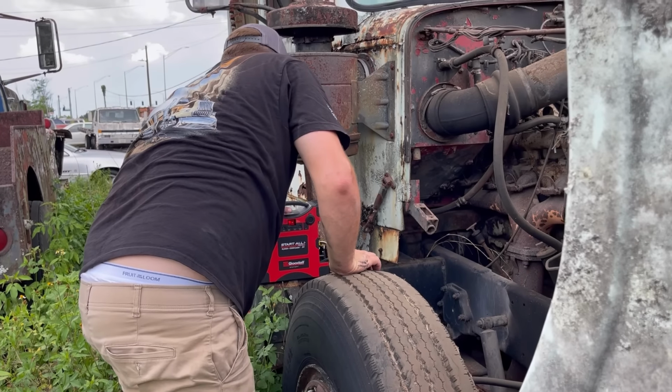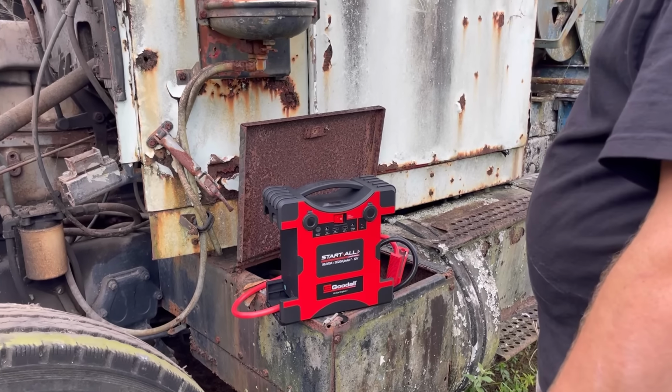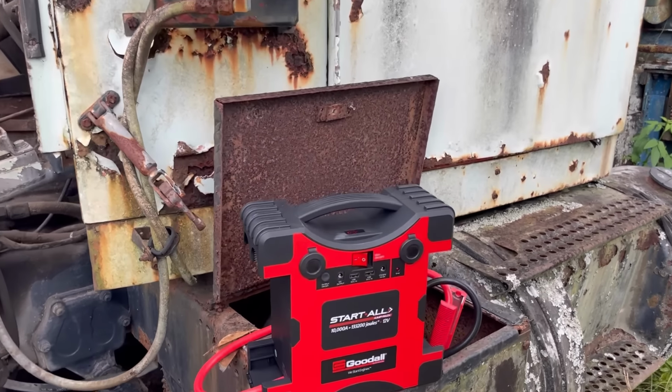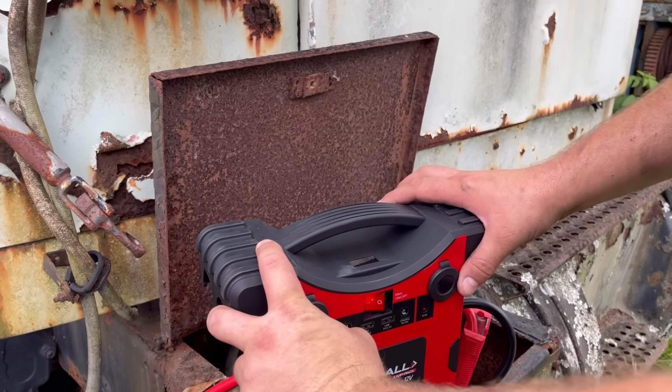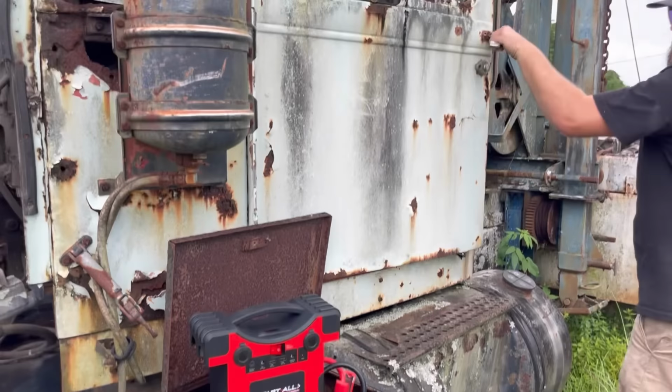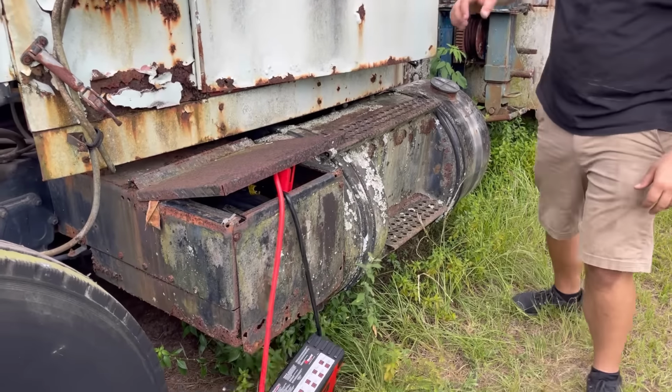All right, jump boxes are engaged. This one over here is beeping and getting mad. Oh, it says something about the voltage, it looks like. I don't know. Let's see if it'll spin over. That's not good.